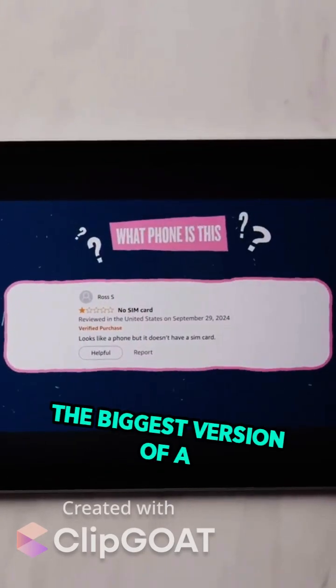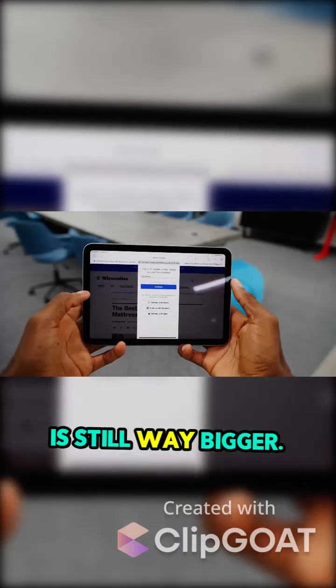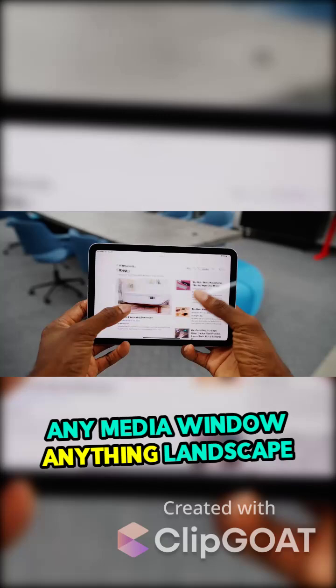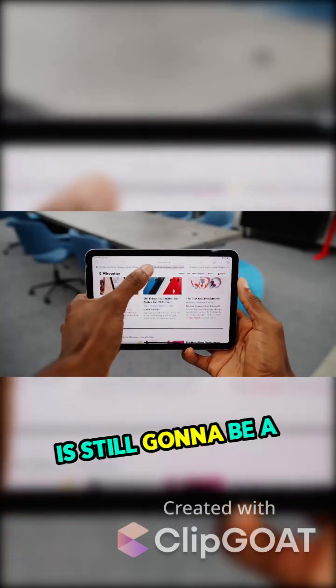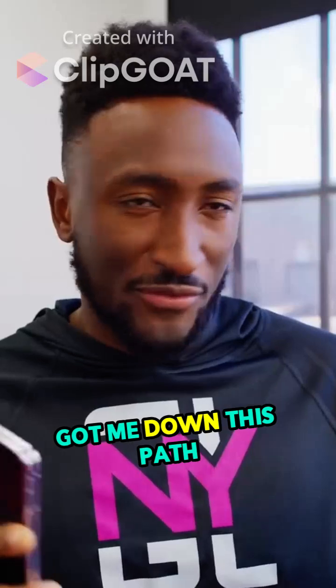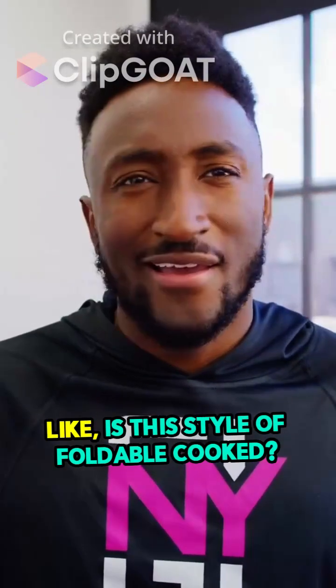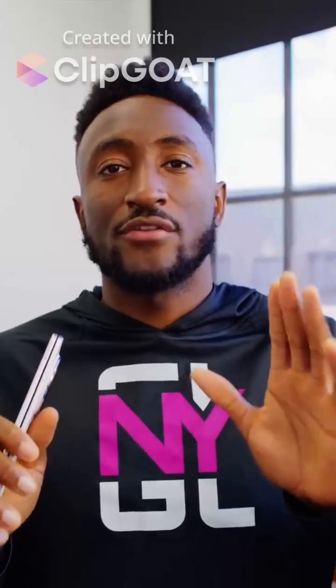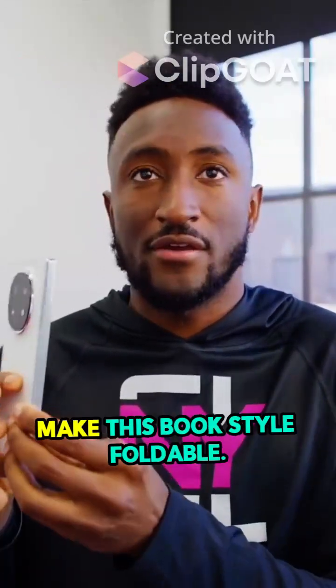The biggest version of a keyboard on the iPad mini is still way bigger. The biggest web browser or any media window, anything landscape, is still going to be a huge advantage for the iPad mini. And so that is what got me down this path of thinking about these, like, is this style of foldable cooked?